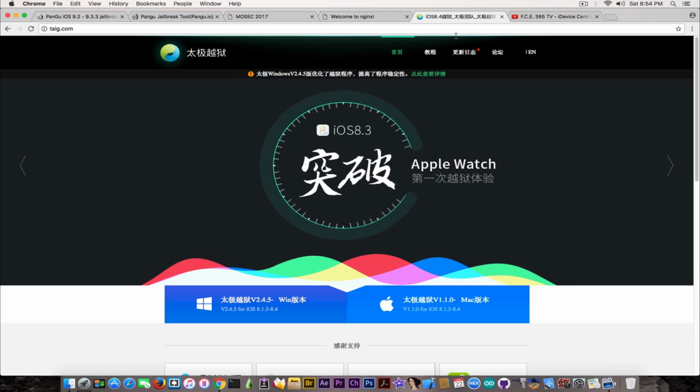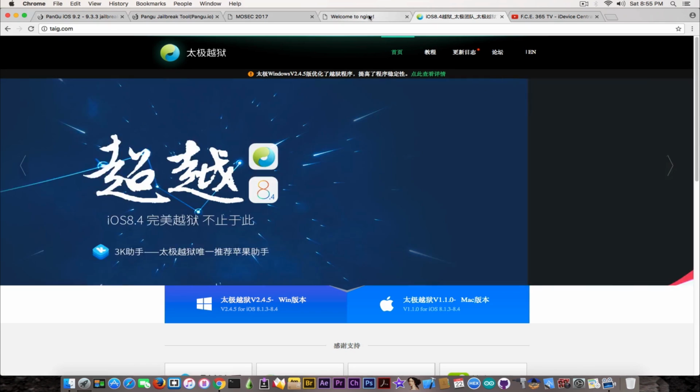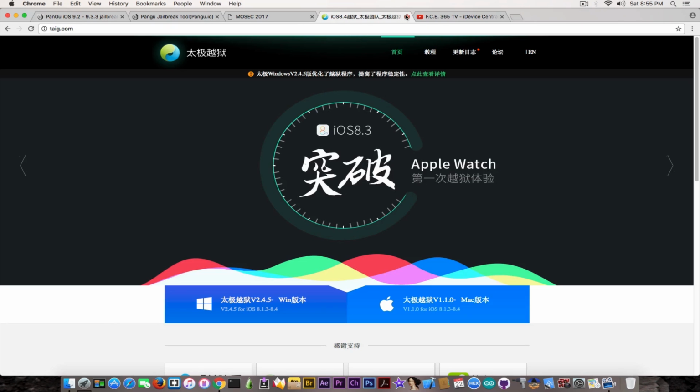Anyways, if your device is running iOS 8.1.3 to 8.4, you're going to be fine, because you can still use TaiG's jailbreak tool, available for both Mac and Windows, and you can still download it and jailbreak your device. But if your device is running iOS 8 to 8.1, unfortunately you can't, but do not update. I'll keep you updated, of course, if Pangu fixes this tool, because it's still important and it's still being used.